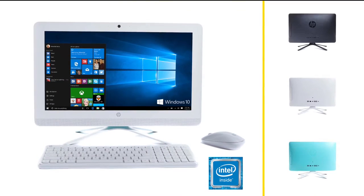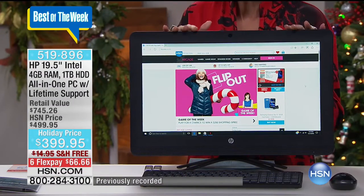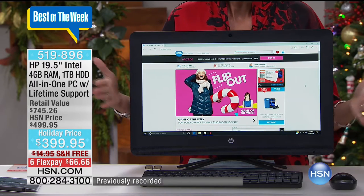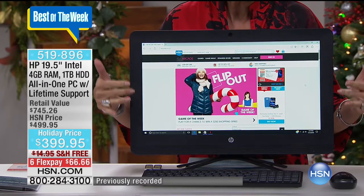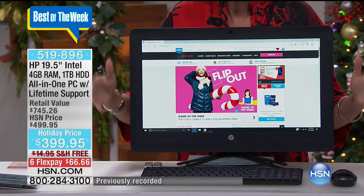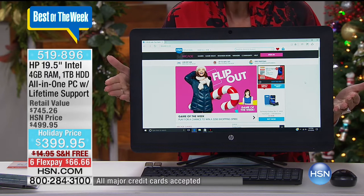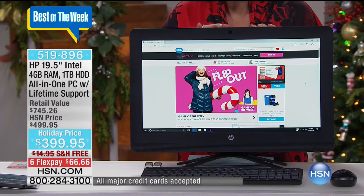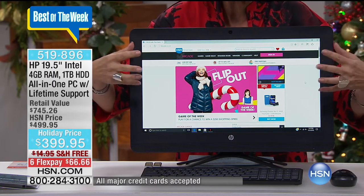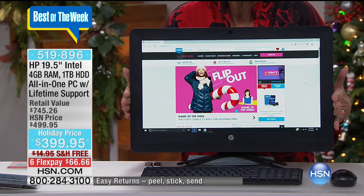Right here is your 19-inch, and this is an all-in-one from HP. What you're looking at, HP, Intel on the inside. So two of the biggest names in technology in the world. And then you're gonna get a powerful machine, 4 gigabytes of RAM for your multitasking, a full terabyte in terms of your storage, because we're putting so many pictures and everything else on, you really need that big storage. That's what 1 terabyte's gonna do.